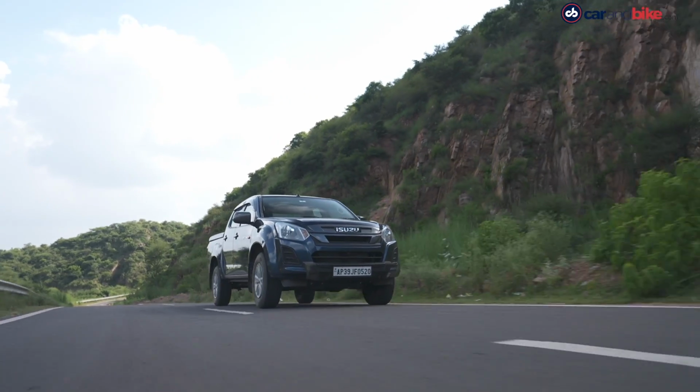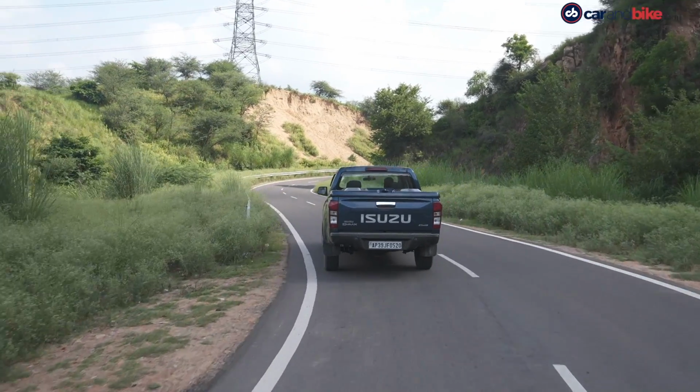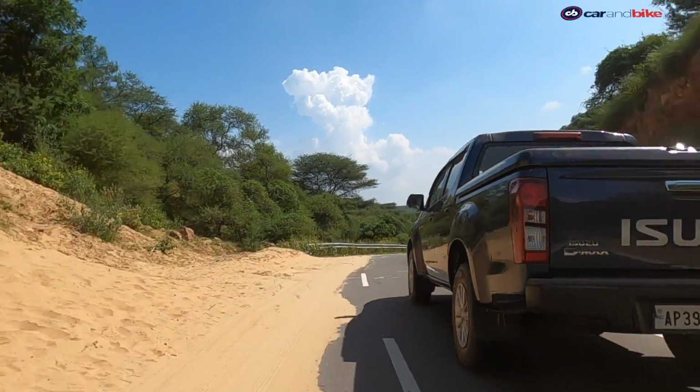But when it comes to handling, the steering, it does feel a bit cumbersome still. You want more command on the road, and if it would have been a bit lighter, that would have helped in city driving conditions. Even while parking, that would have been a big benefit.